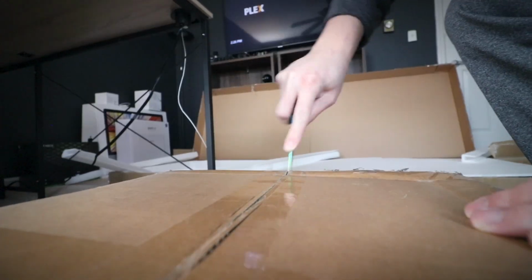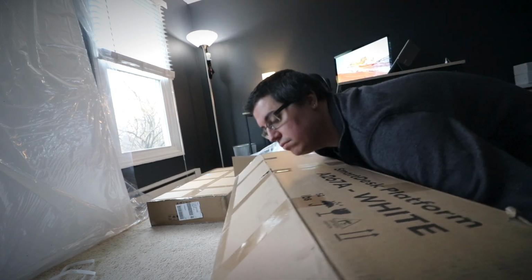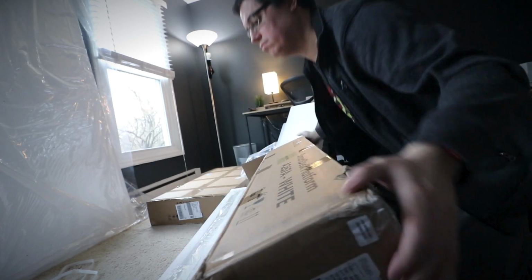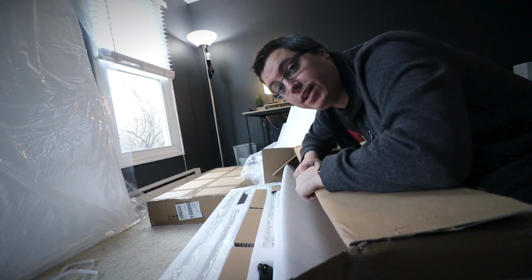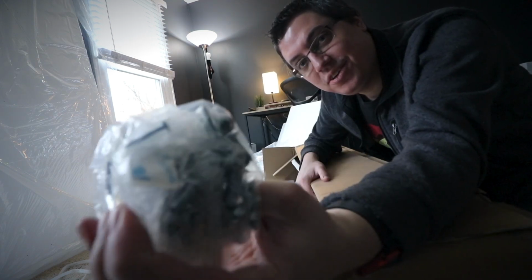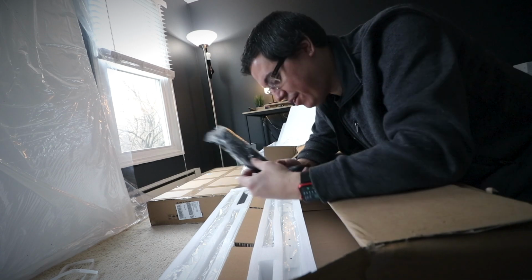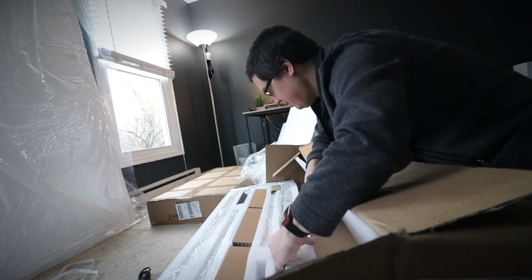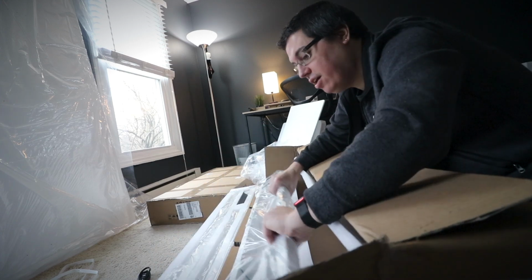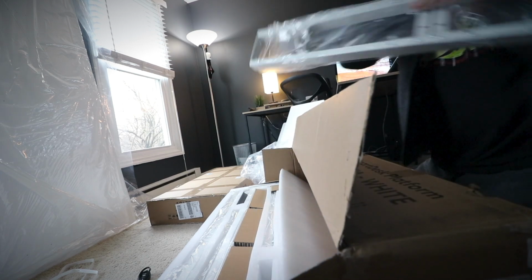Okay, next step, let's open up these boxes. That's a lot of stuff. A lot of mounting screws. Cool. Power cable. Another power cable. Wow. This is heavy. That is definitely quality. You can feel it right away.